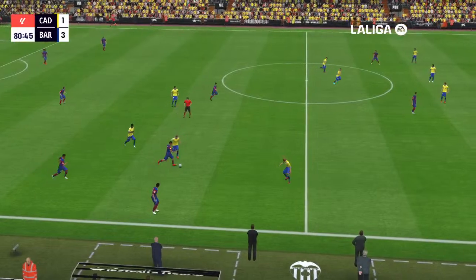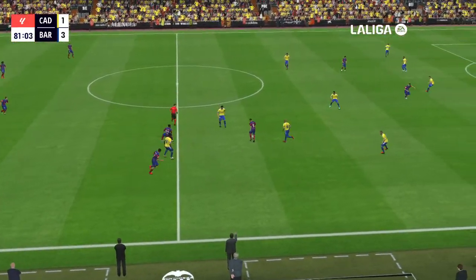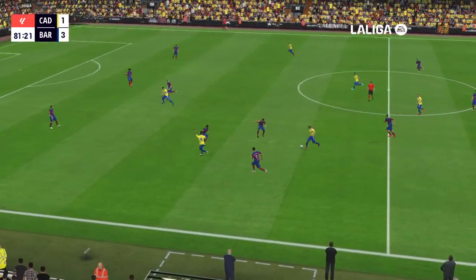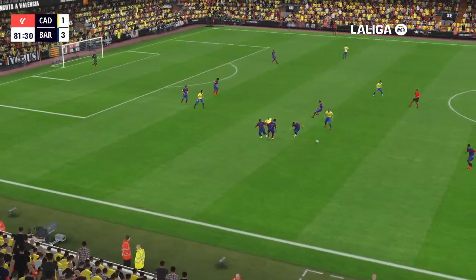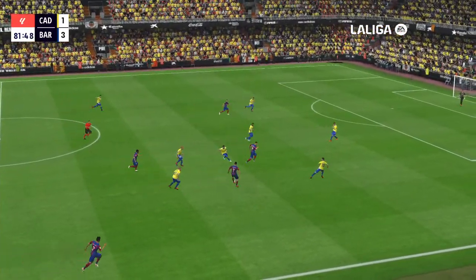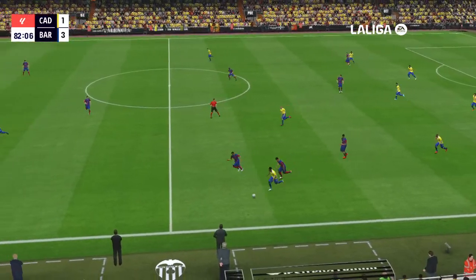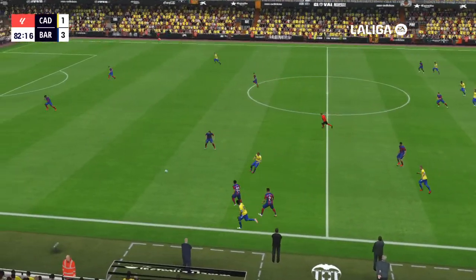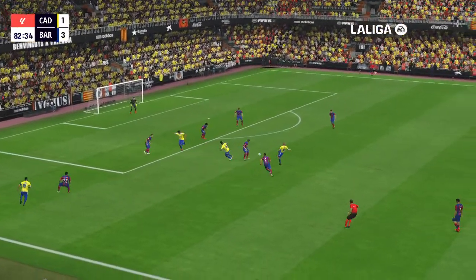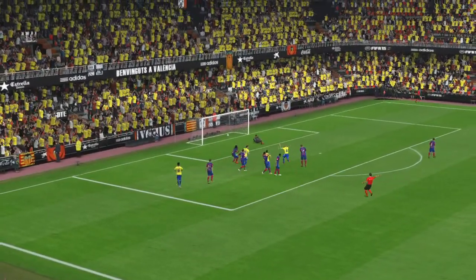Ferran Torres. Good one. Negredo. Well, to step in there, that was more than necessary. And it's Lewandowski. Ferran Torres. Tries to get it forward quickly. Lofted into the middle. A loose ball, passes it through, the shot's on, it's in!